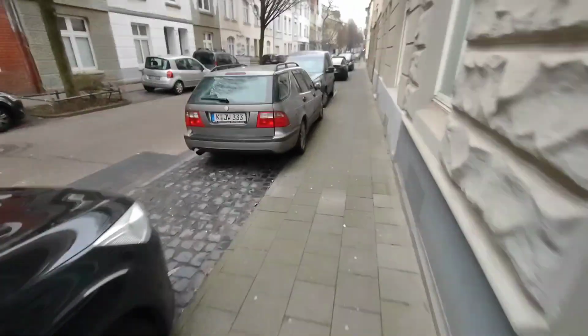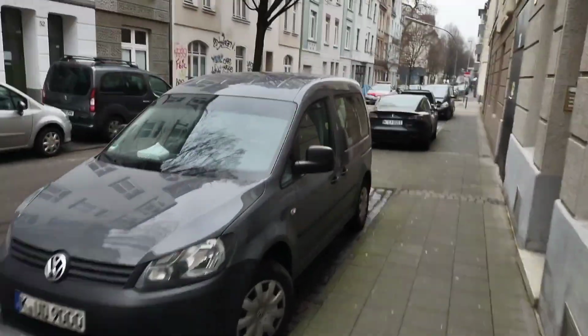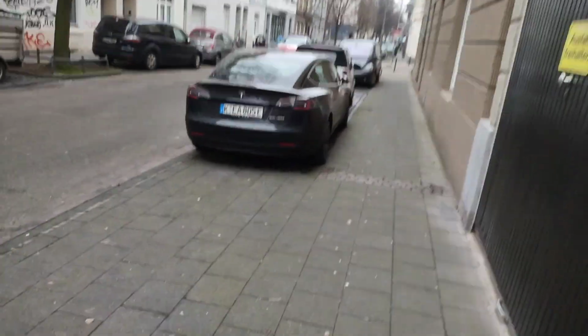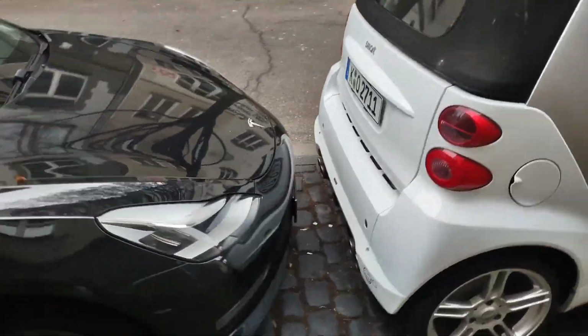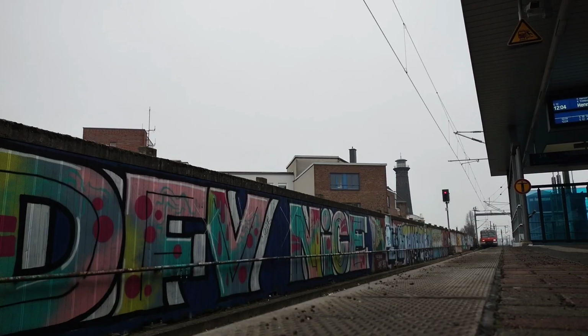Keep walking over here. Uh-oh, guys. It's a catfish. Not a catfish Camaro, no, but a car that I think is much more deserving of the catfish name. Now, maybe not this specific Model S. I'll have to see. No, this specific Model S. It looks like a catfish.